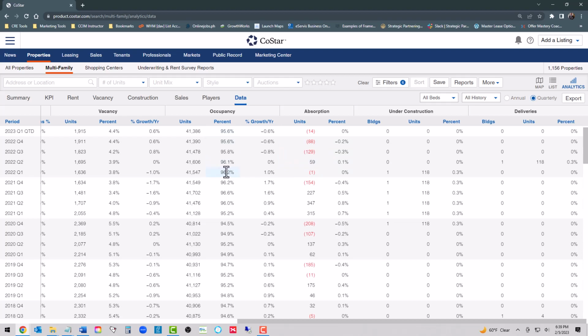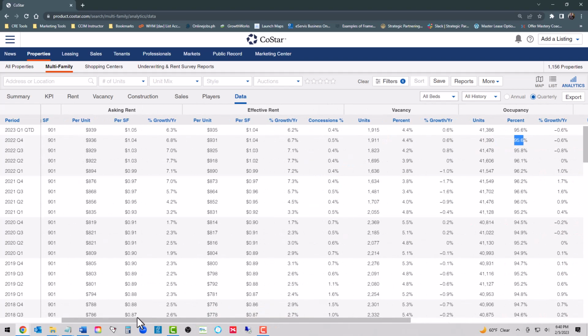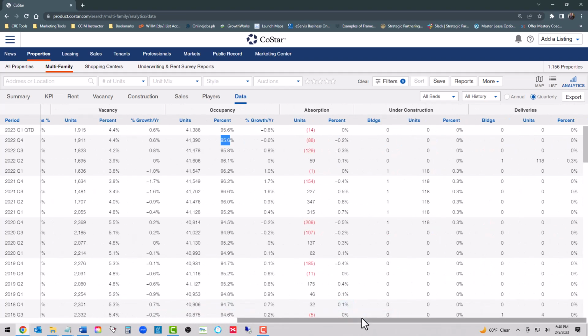But if we look, we got 96.2% occupancy and we only go down to 95.6. So this market is not quite at that long-term occupancy average. Remember, it was like 94.75. So we're still working our way to that long-term occupancy average. So even though we've had some slight downtrend in absorption, not too worried about where the rents are on an increasing basis, especially since the rest of the market is holding strong and doing the same thing.